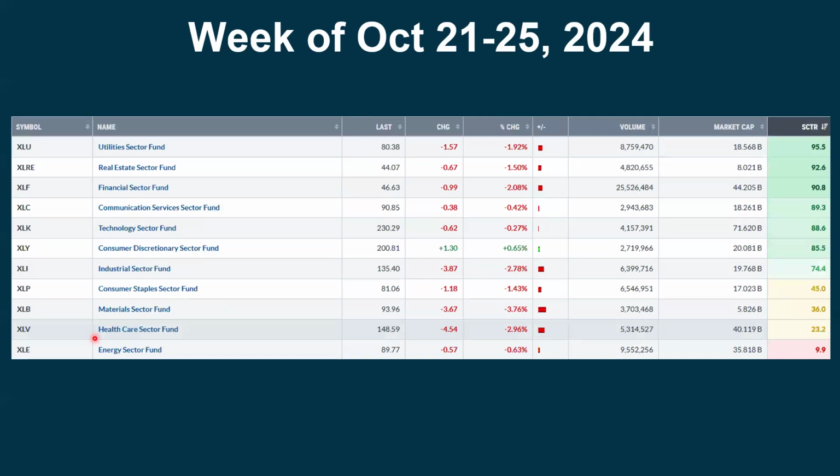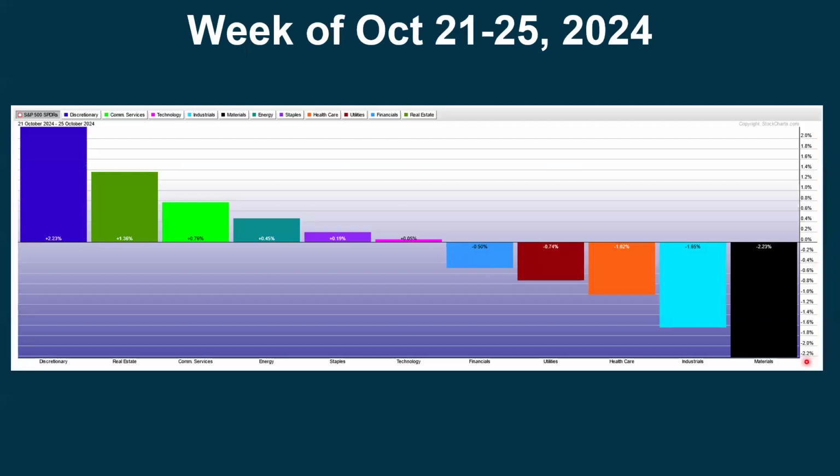Then I rank this a different way, looking at the scooter score, where we have utilities and real estate as well as the financial sector. They're all in the 90s. These are the strongest areas right now. The weakest area still continues to be the energy sector.